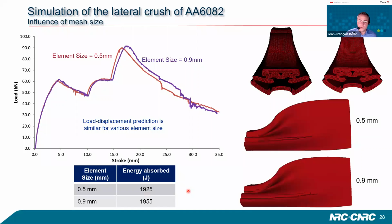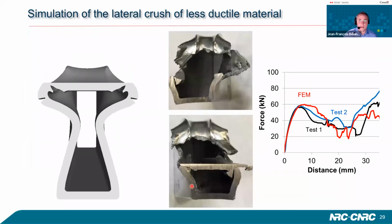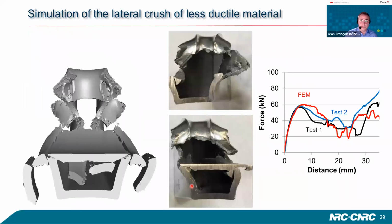With that being done, we are now ready to study the crush behavior of various profile geometries and improve the shape of the profile or test various alloys and tempers that we have already investigated and have in a material database. So for example, here's the lateral crush behavior of a strong 6000 alloy that has a too low quench rate. Here, as you can imagine, the damage and failure model are much more critical than having a very accurate plasticity model.